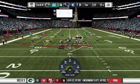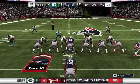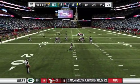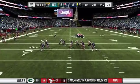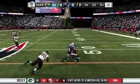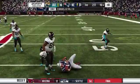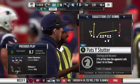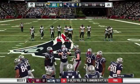Now they face a 3rd and 10 after back-to-back incompletions. Off the play fake. Hale. Able to get away. He can run for it, and he will. And able to get this one across the 45 before he's brought down. That goes as a gain of 11 and a Patriot 1st down.